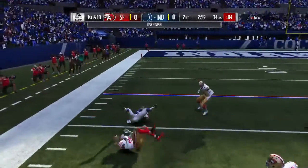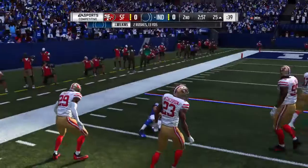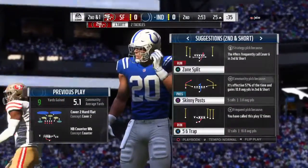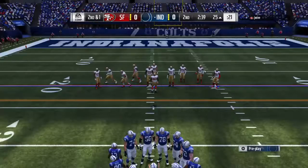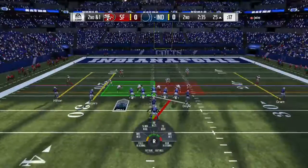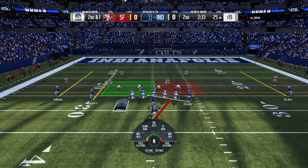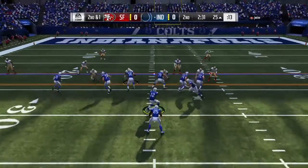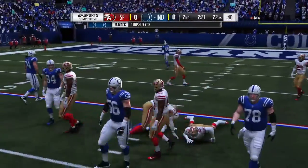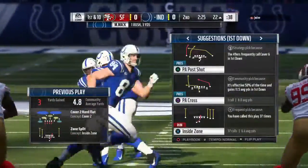Oh, he sheds himself free. And a nice little quick spin move before he's dropped. And a pretty good gain. 9 yards is the pickup there, and they'll have a 2nd and 1. They'll run it here. This is Marlon Mack. Give him 3 yards and a fresh set of downs.